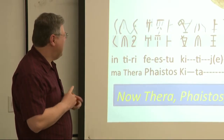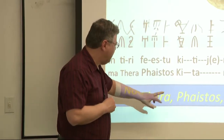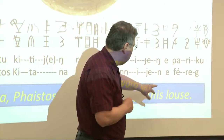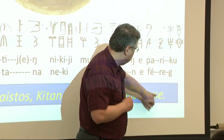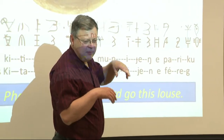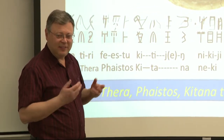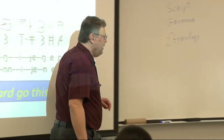So what does it say? It's very interesting. Now, Thera, Festus, Katana, toward, go, this laws. And this is actually a name for laws. And then there's an extra symbol in the end, which may be a logogram, maybe also can be read as the object, in this case, this laws.